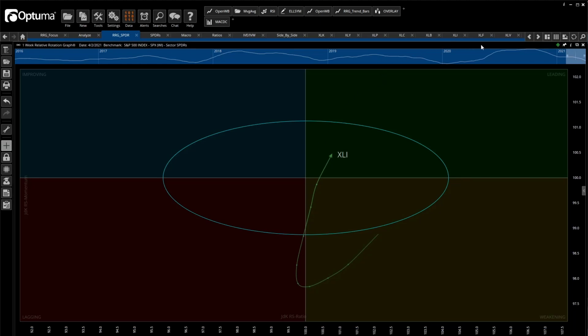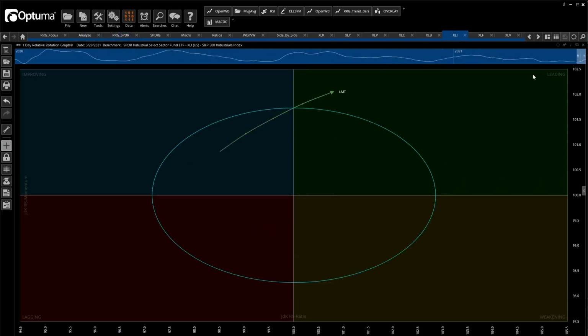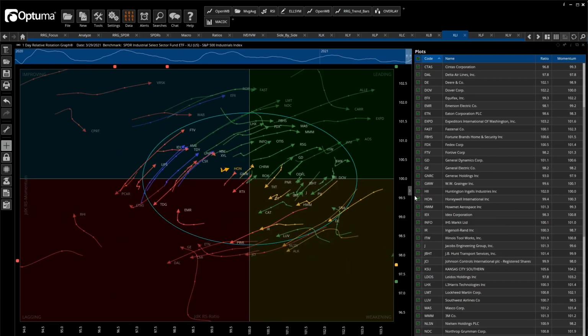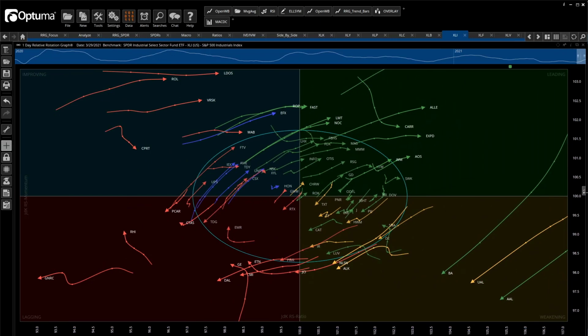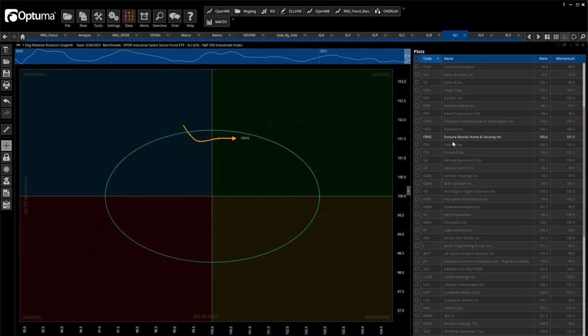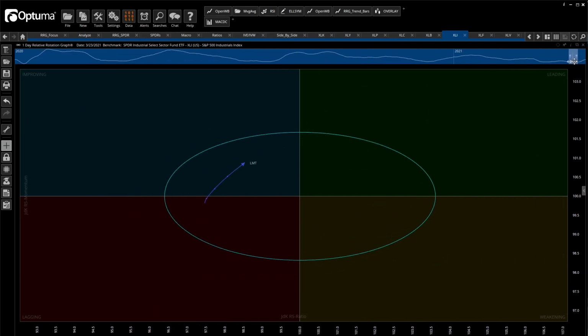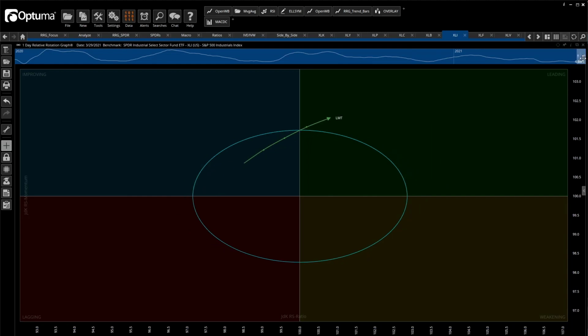Diving into the XLI industrial sector, what do we have leading it? Well, we're going to look at its components relative to itself as the benchmark. And we'll get rid of everything except Lockheed Martin, as that's what we're discussing today. And you'll notice here on the daily, we are now leading. So greater relative strength and momentum than the sector. And the sector is outperforming the benchmark. So it's the leader of the leader here on the daily.